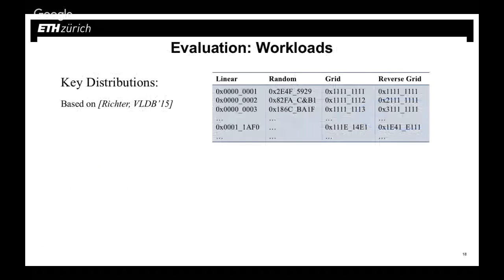All right, now let me move on to the evaluation. However, before I begin showing you the numbers, I will introduce you to the workloads that we have used. We have 4 different key distributions we use for our workloads. The first one is a linear distribution where the keys are unique from 1 to n. These represent just IDs. Then we have randomly distributed keys. And we have some special distributions called reverse and reverse grid, which represent strings and address patterns. And these will show where the hash partitioning becomes better than the radix partitioning.